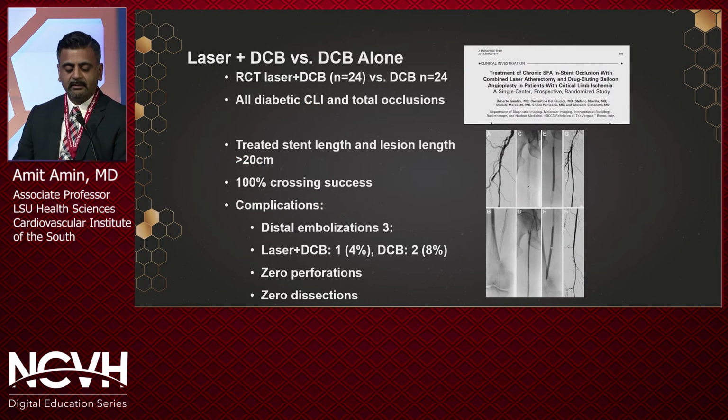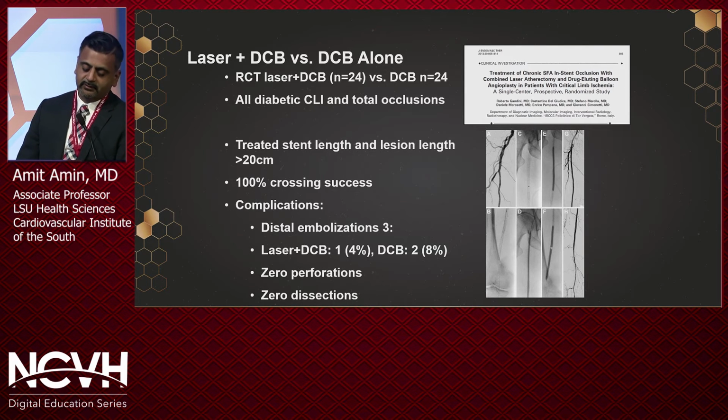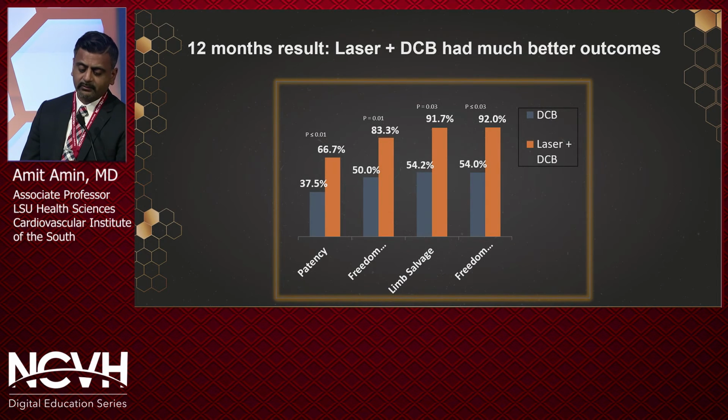Now, adding a little bit of a mix to it: laser plus DCB versus DCB alone. This was a randomized controlled trial in diabetic CLI and total occlusions, with 24 patients in the laser and DCB arm versus 24 on the DCB side. Treated length and lesion length were greater than 20 centimeters, with 100% crossing success, and the complications are listed there. At 12 months, laser plus DCB had much better outcomes, as you can see, from patency, freedom from major adverse events, limb salvage, and freedom from TLR also.